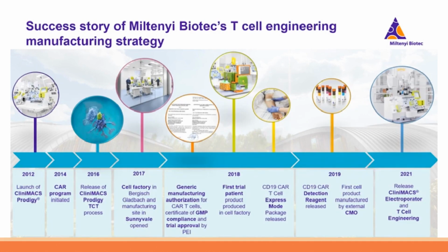To underline that, I would like to show you how we became the clinical T-cell engineering experts. So it all started in 2012 when we launched the CliniMax Prodigy. This system is used for automated and closed manufacturing of cell therapies. Then, 2 years later, we initiated the CAR program, and after another 2 years, in 2016, we released the CliniMax Prodigy TCT process, which is used for CAR manufacturing.